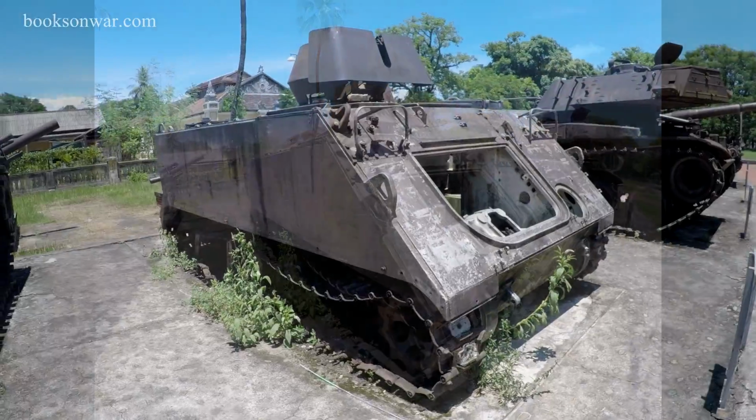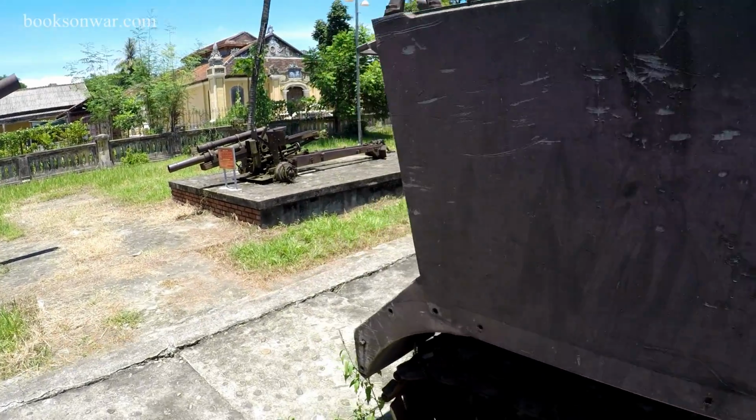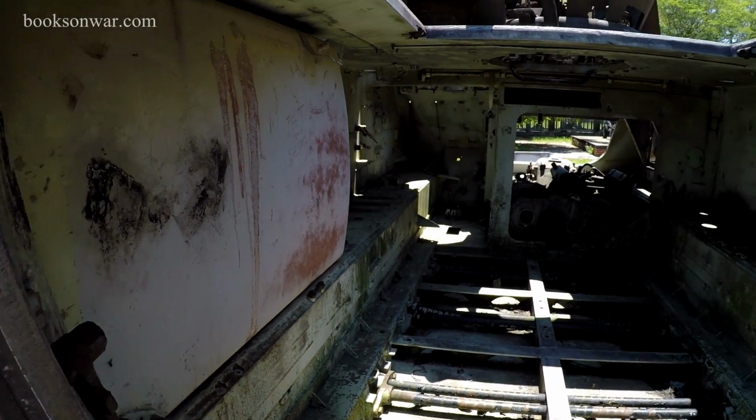The M113 is a fully tracked armored personnel carrier. It was the most widely used armored vehicle of the U.S. Army during the Vietnam War. The Viet Cong called it the Green Dragon, as it was used to break through jungle.